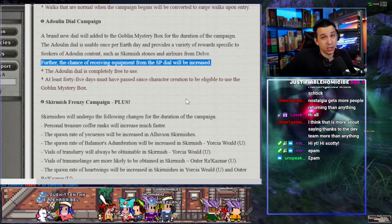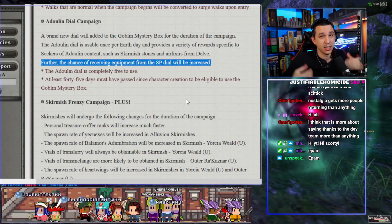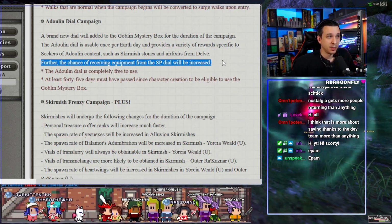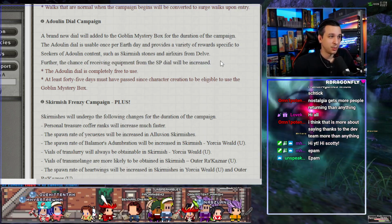However, a lot of players are looking for the gear, so they save their keys for this campaign and then use them on the Goblin. That's that. It really doesn't apply to most people. Just wanted to point that out.